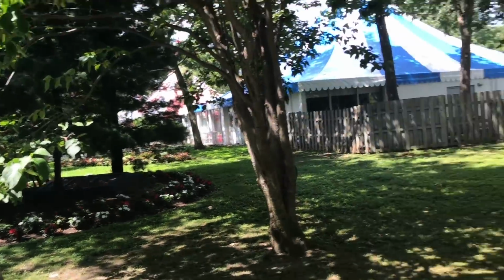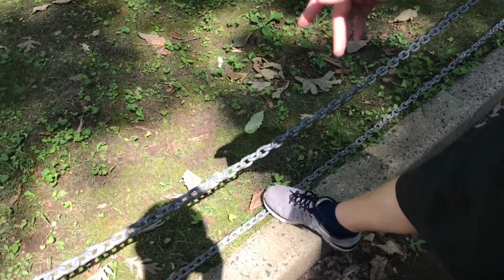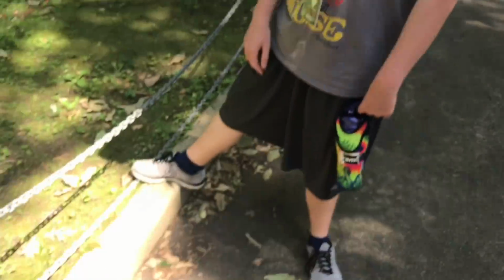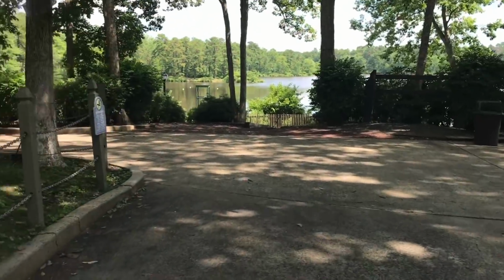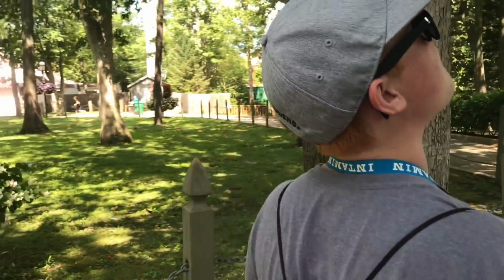Right there, I want to jump over this. Look at this fence, a baby could jump over that, seriously. I want to jump over this fence. It's not like Winkler doesn't already hate me. No, you're going to get banned if you jump over the fence. He'd be like, yep, you're finally getting banned.